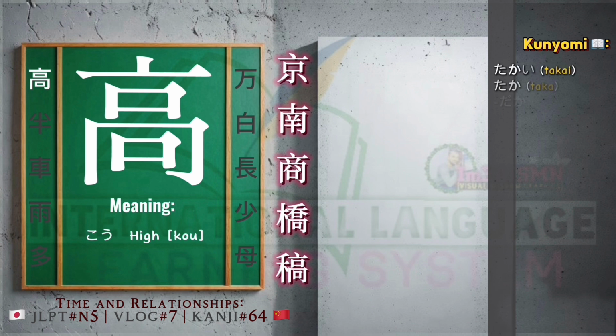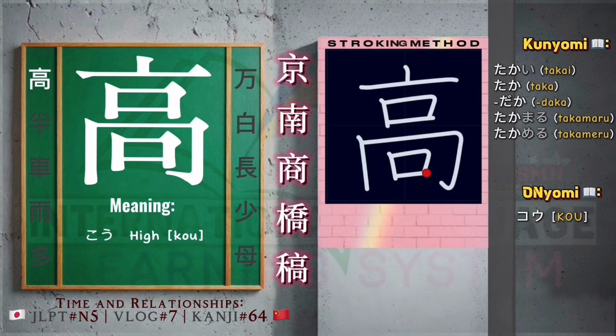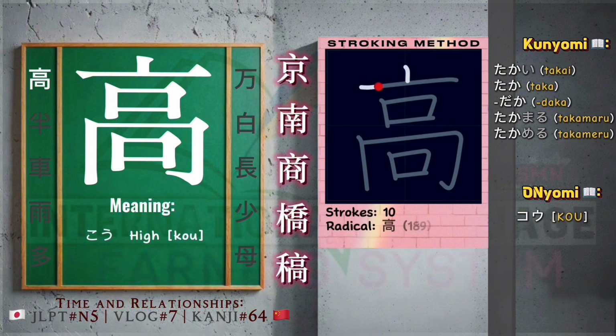Takai. Taka. Takamaru. Takameru. Onyomi reading of this kanji. Ko. Okay, write out this kanji for practice. It has 10 strokes.